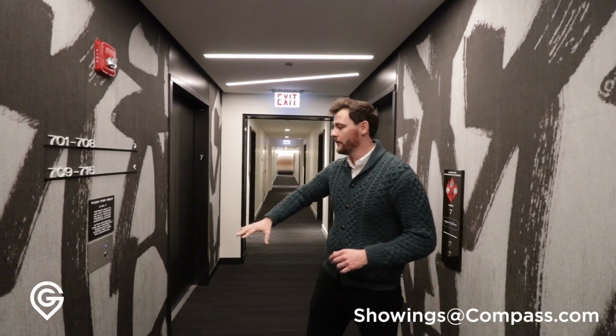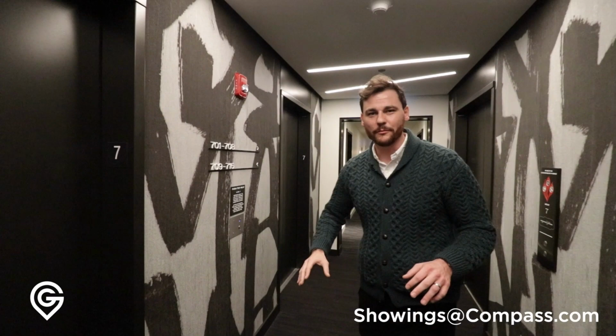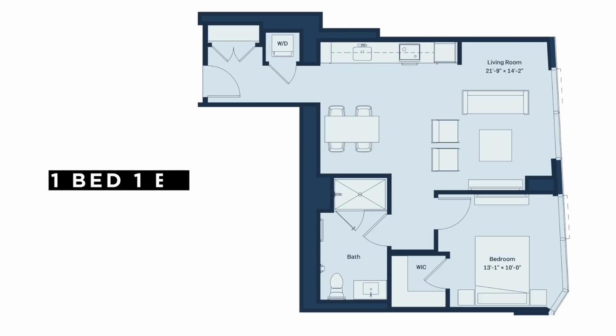Checking out Cascade. Look at these hallways. Really love the design that they have here right when you get off. I love the gradient on the end. It's just a wallpaper, but it looks like you're looking past towards some glass. And here we are. We're going to check out the one-bedroom floor plan.